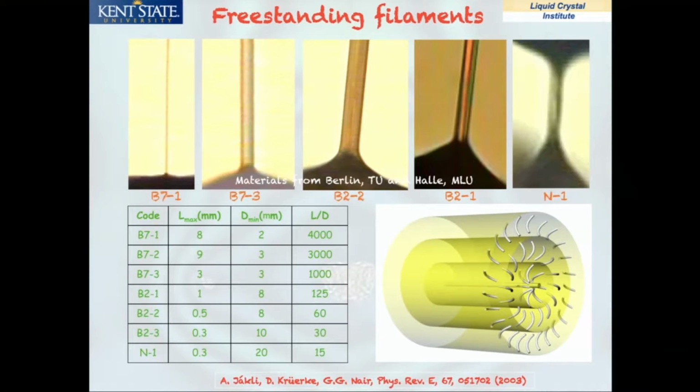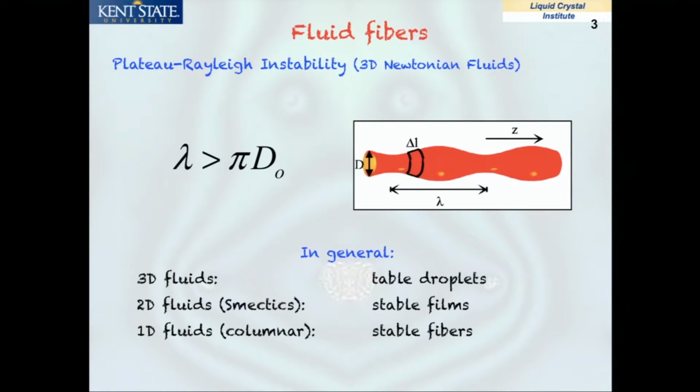And some of them are very thin. Their thickness is just determined by the material. What is really interesting is that even a nematic phase from this material, which sometimes it forms, can form filaments. And their aspect ratios are basically unlimited. Why do I say it's interesting?